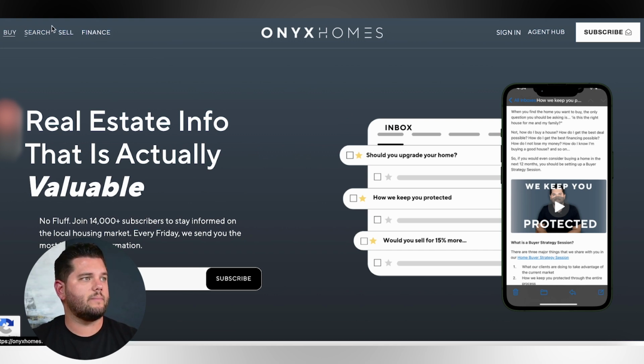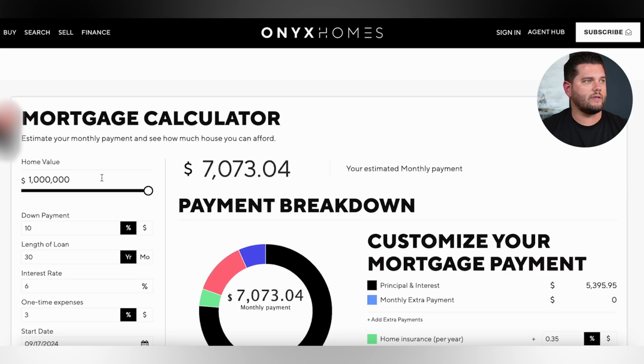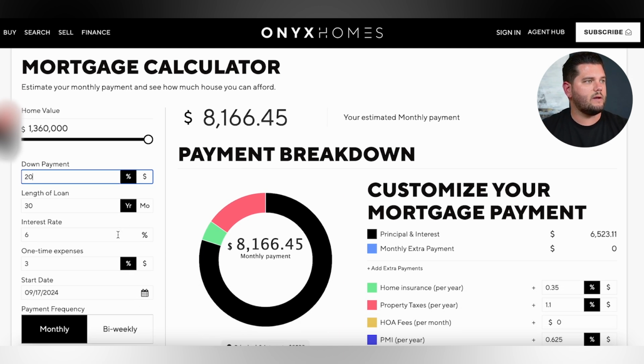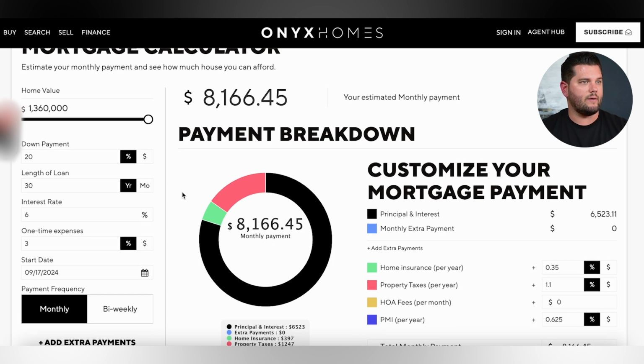So I'm going to go to onyxhomes.com, click the finance tab, and scroll down to our mortgage calculator. So if we have a purchase price of $1.36 million, and let's say we're putting 20% down, which you can put less than 20% down, I'm just going to use that as the round number. And interest rates today, we can get about a 6% rate. Let's just do that to be an easy round number.